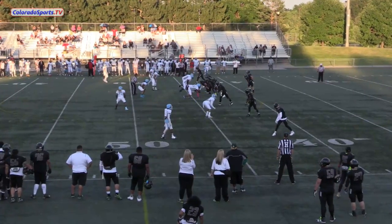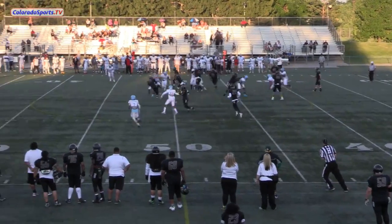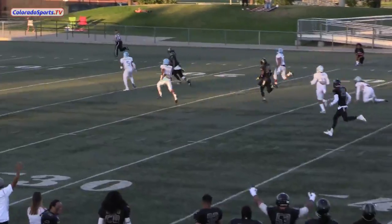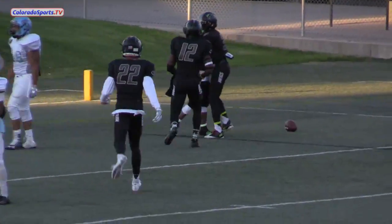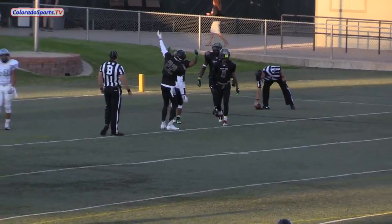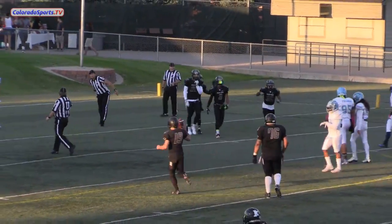Cougars are still in the 3 down lineman front, waiting for the snap as Cruz takes it. Quick handoff up the middle. He's got room. And he puts on the speed. Breaking ankles. He's trying to make it all the way through. He's got a blocker ahead of him. Big run by the Kings. This is a big touchdown play. That looked to be about a 56-yard touchdown play for the Kings. Deion Parnell.